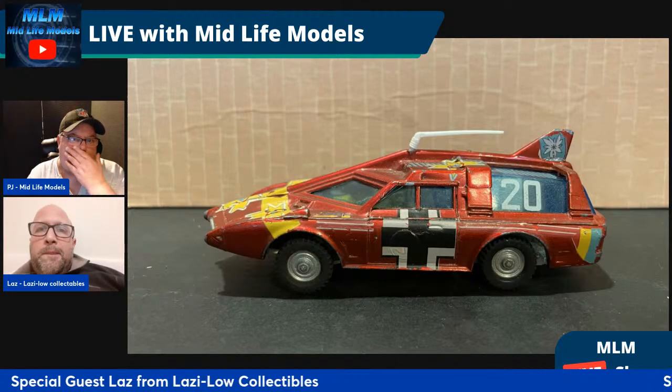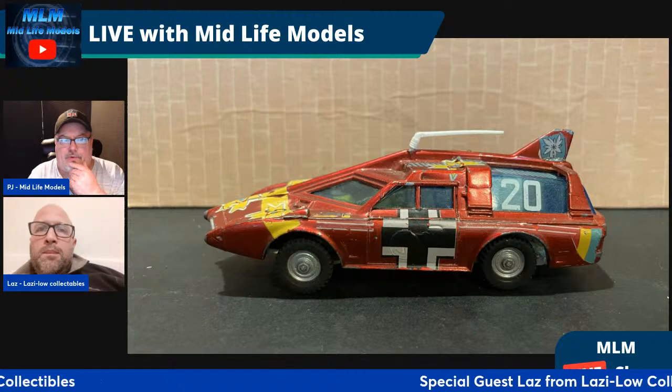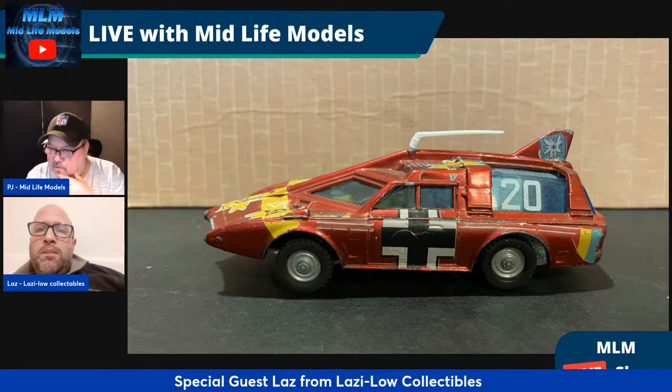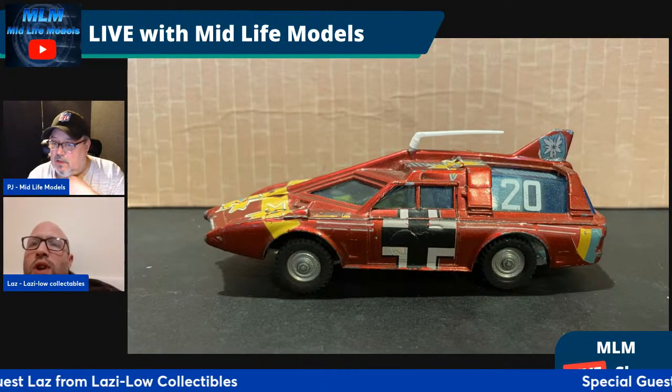I'm wondering, people have talked about things like brake fluid. I wonder whether that would work. I'd try lighter fluid myself. I never tried the brake fluid.